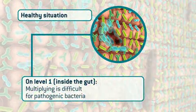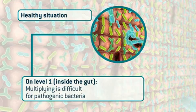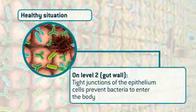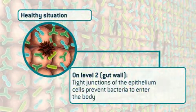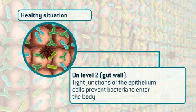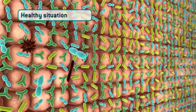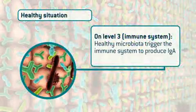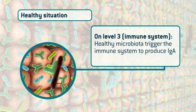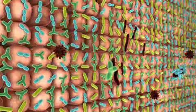In a healthy situation inside the gut, on level 1, we find pathogenic inhibition. Pathogenic bacteria can hardly multiply due to the well-balanced gut microbiota. Also, in a healthy situation on level 2 in the gut wall, the epithelium cells that form the gut wall have effective working tight junctions. These tight junctions prevent bacteria from entering the body. And last but not least, level 3, the immune system. In a healthy situation, healthy microbiota trigger the immune system to produce immunoglobulin A. These immunoglobulins have the power to neutralize pathogens.